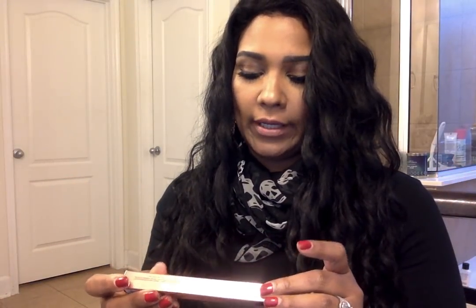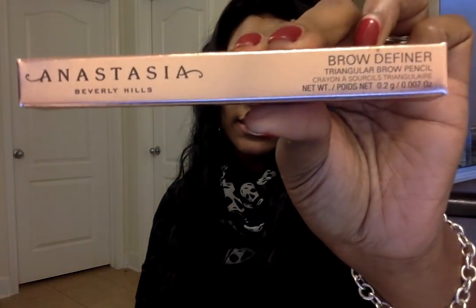So, first thing I bought, I had to go back and get my Anastasia brow definer. It's that triangular shaped pencil with the brush spoolie on the end.